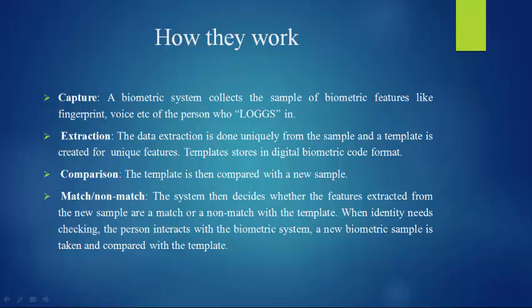Then a comparison is done with the new sample that is extracted from the user by the scanner when the user tries to authenticate into the system. In the final step, the system decides whether the features extracted from the new sample match the templates that are actually in the scanning system. This is how the authentication is done for the user.